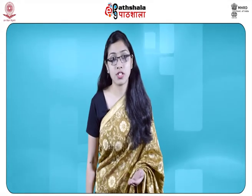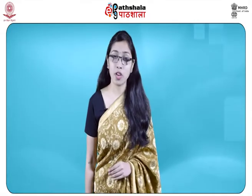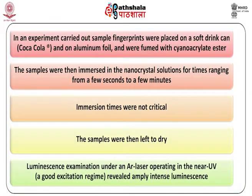Because staining with fluorescent dyes after cyanoacrylate ester fuming is a very successful fingerprint detection methodology, CdS nanocrystals capped with diacetyl sulfosuccinate, dissolved in heptane or hexane, can be employed in this manner. In an experiment carried out, sample fingerprints were placed on a soft drink can and on aluminium foil, which were fumed with cyanoacrylate ester. The samples were then immersed in the nanocrystal solution for times ranging from a few seconds to a few minutes. The immersion times were not critical. The samples were then left to dry.